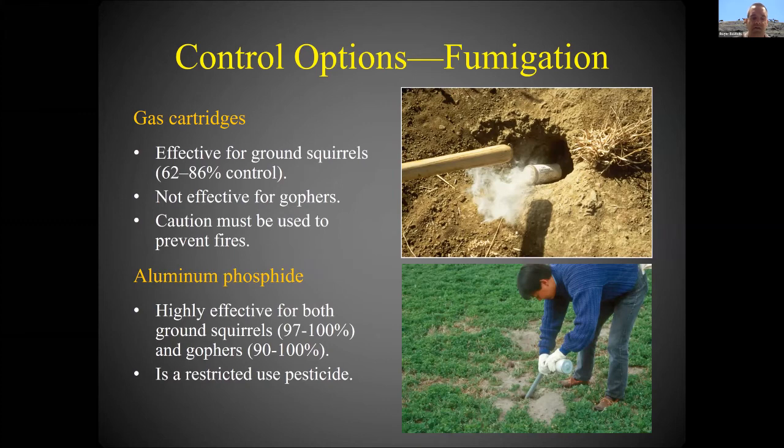As far as products, we do have gas cartridges, which are essentially glorified smoke bombs. You light them, shove them down into the burrow system, creates a lot of smoke and a lot of carbon monoxide, which can asphyxiate the animal. They are effective tools against ground squirrels. They are not very effective against pocket gophers. So we really don't recommend their use for gophers, but they can be a good tool for ground squirrels.